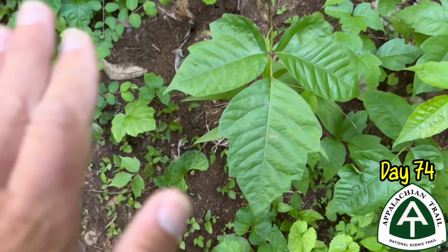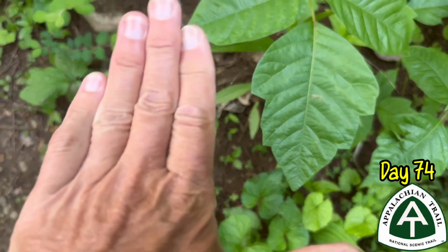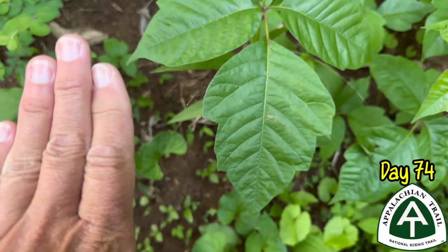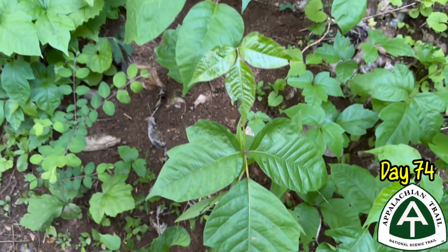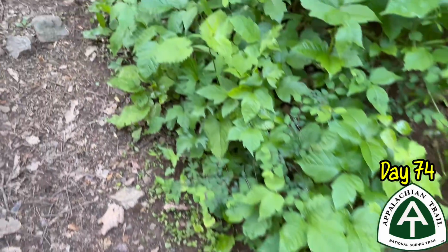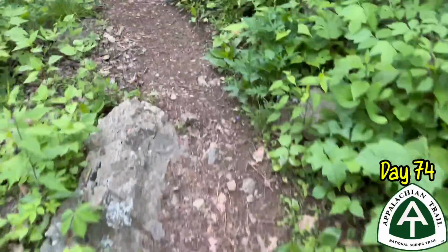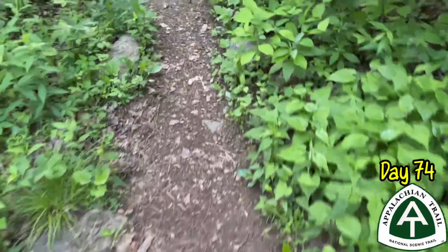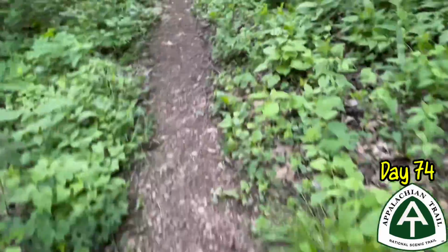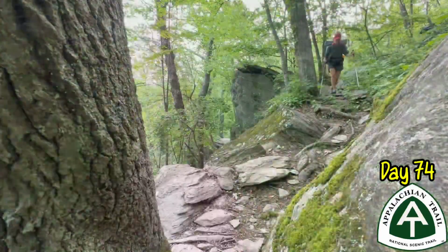I am just so taken aback by this poison ivy size. Look at this. It is dinosaur-sized poison ivy all along the trail. I still haven't gotten any, just a little tiny bit, which is shocking. If that dog gave me any, it's gonna come out today.